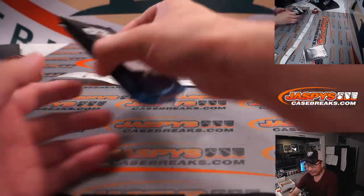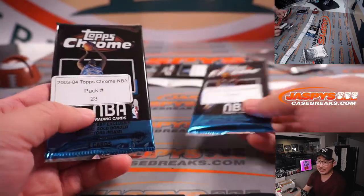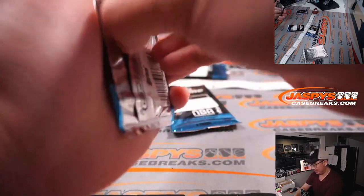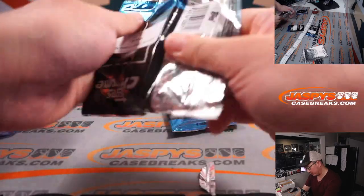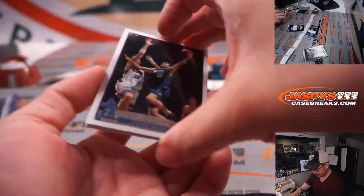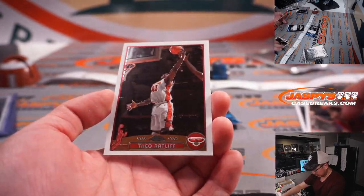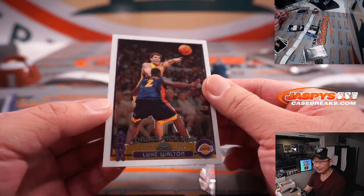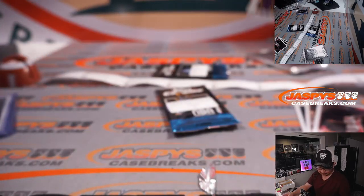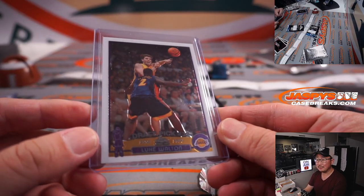All right, now, this is what Jim guessed pack 8 for the LeBron. So let's open up 23 and 6. Here's 23. This would be LeBron's number for a good part of his career, including his rookie year. Steve Nash. Marko Jaric. Theo Ratliff. And Luke Walton, who has been here at Jaspy's a number of times.